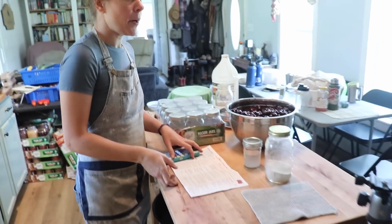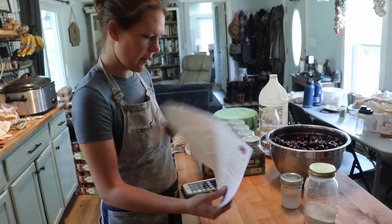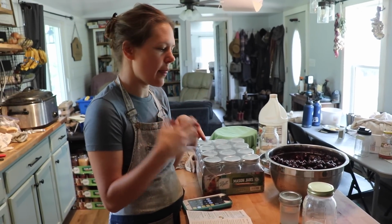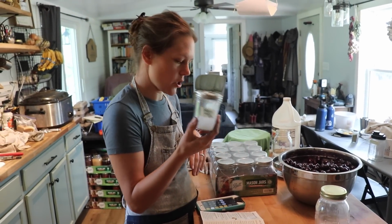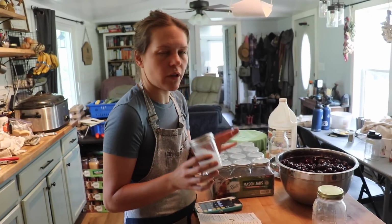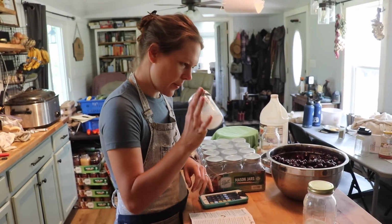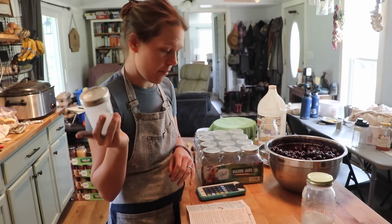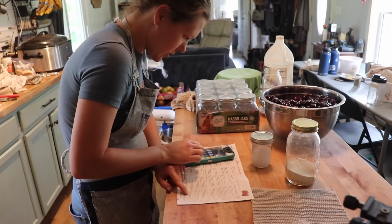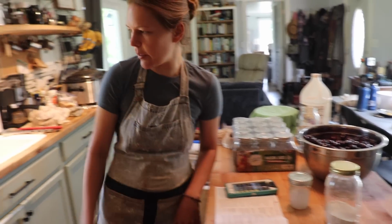I am using Pomona's pectin. It is a low to no sugar pectin that uses calcium water to set it. So it's a few more steps than what you're used to, but just like dumping a packet of Sure-Gel in there. So the calcium water goes in with the fruit juice, and then we bring it up to a boil. So I gotta figure out 16 divided by 3 is 5 1/3 tablespoons.